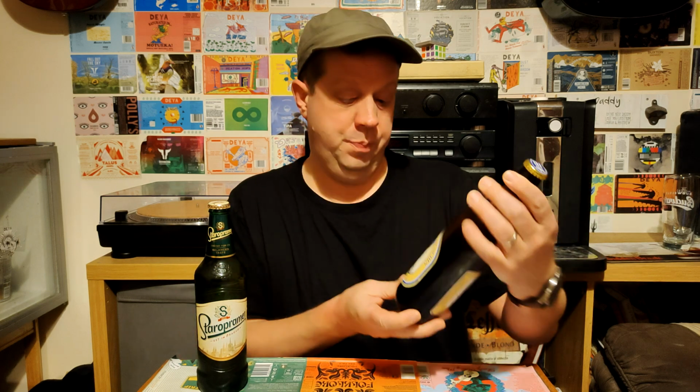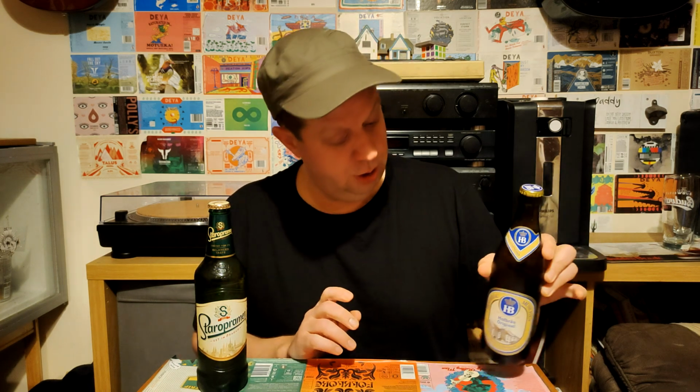It is either going to be the Hofbrau Original, which was £3.50 in Morrison's, so not the cheapest beer, or this, the Staropramen, but the Czech brewed Staropramen in Lidl, not the UK brewed Staropramen that you can get everywhere else. So this is the proper Staropramen. This is the big hitter. How will it do against some of these big hitters? Because the Hofbrau is a brilliant beer as well.